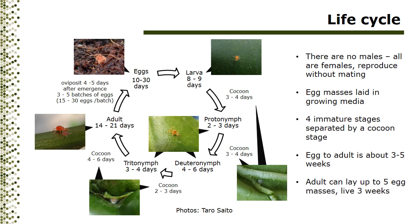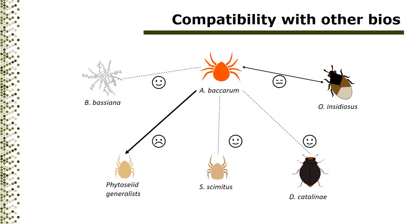Once they become adults, they are ready to lay eggs within a week, and each female can lay up to 5 egg masses, and each egg mass contains about 25 eggs. One concern with generalist predators like Anystis is that they would also eat other biocontrol agents.